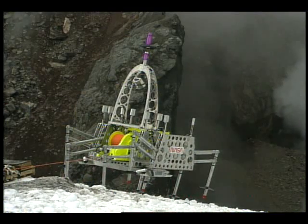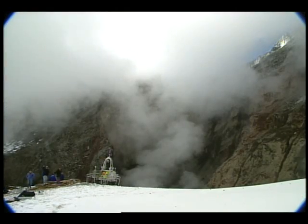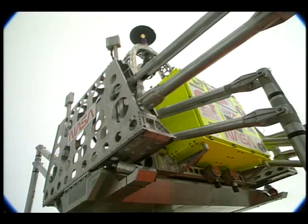The fundamental purpose that our program is interested in is the robotics technology itself and the ability of a robotic instrument to go and do this type of mission in a harsh, unstructured environment that can deliver a science payload to the interior of the volcano.